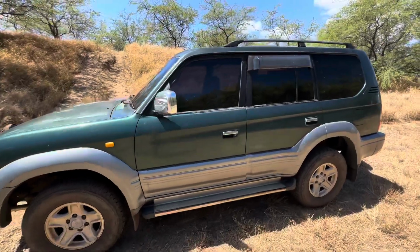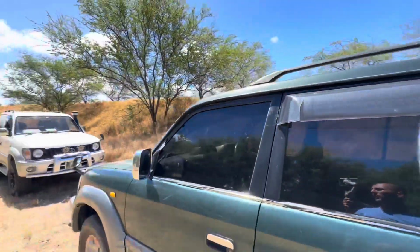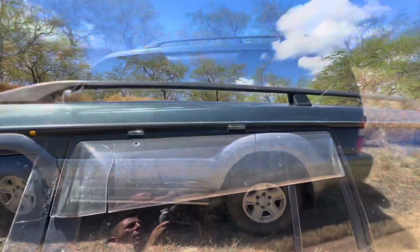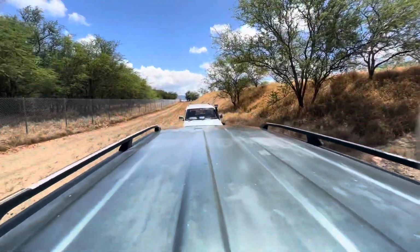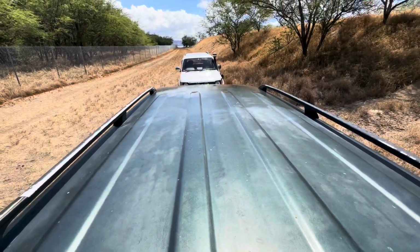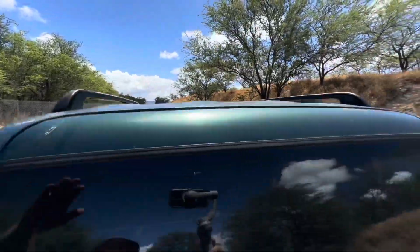Some of the trim levels on the Kzj90s and 95s came with roof rails. Some of them did not. So there are crossbars that you can purchase that go across. The crossbars are pretty standard. They're still sold online, and they just connect between the 2 roof rails. So they're the same between the 95 and the 90.